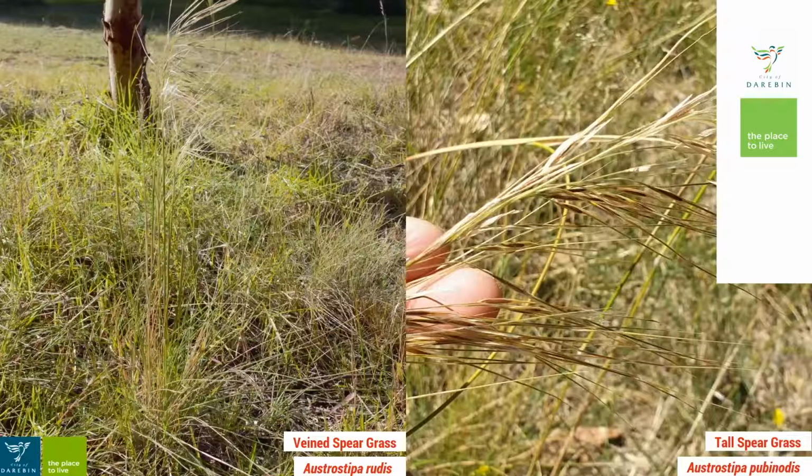On here we've got two species which basically look the same, but the seed on the one on the right is almost as wide as my finger, a bit over a centimetre wide, whereas the Revoluta on the left, the seed is about half that length. So superficially they look the same, but when you start to look closely, you'll be able to identify different species in there.